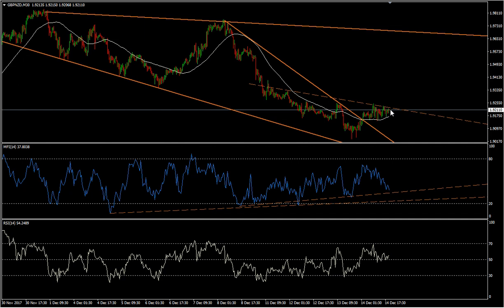However, there's always the chance that we might come down here and maybe even go below our last previous low. So when you do this trade, your stop loss should be below the last previous low.